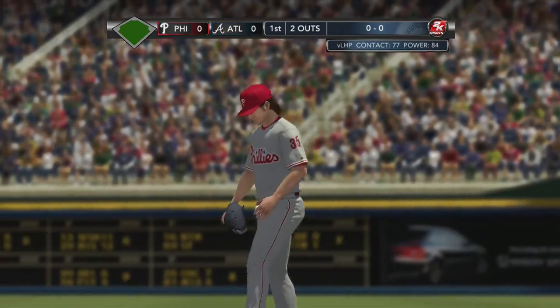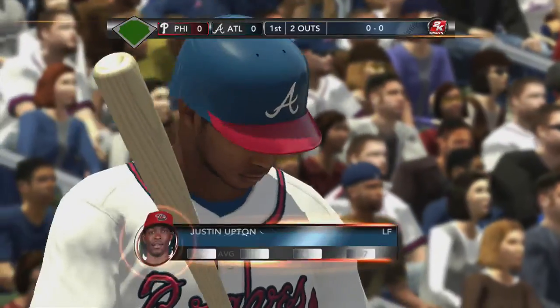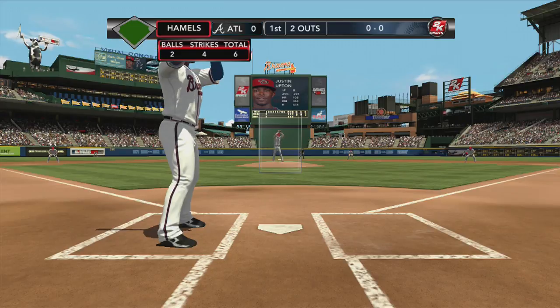Got a moment to check out that lineup for the Braves. John, who do we keep an eye on? You know, Freddie Freeman jumped right into this league and became a threat in the middle of the lineup, an impact player that can do a lot of things with the bat.